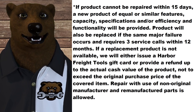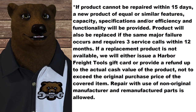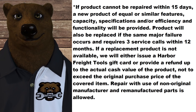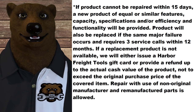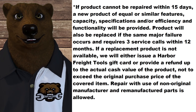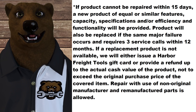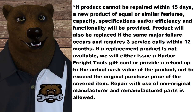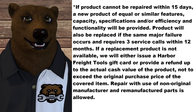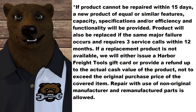And the other detail there that it states off the asterisk is, if product cannot be repaired within 15 days, a new product of equal or similar features, capacity, specifications, blah, blah, blah, and functionality will be provided. Products will also be replaced if the same major failure occurs and requires 3 service calls within 12 months. So kind of a lemon law built in there as well.